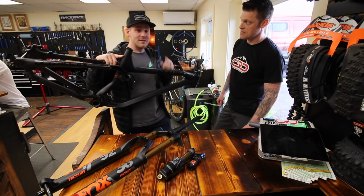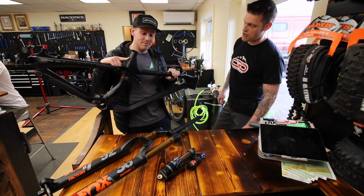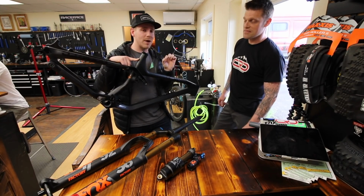Yeah. Now the fun part is, I don't really want to build this one, so I'm gonna leave it to you guys to build. That's what we're here for. It's gonna be all set for Whistler opening weekend, which I'll probably already show a little bit of my ride at Whistler riding the bike, but I'll do a bike check very soon.